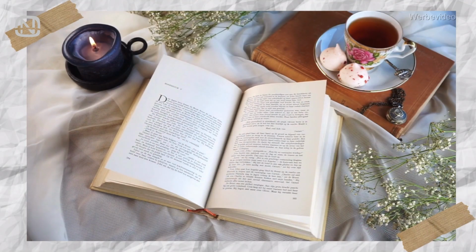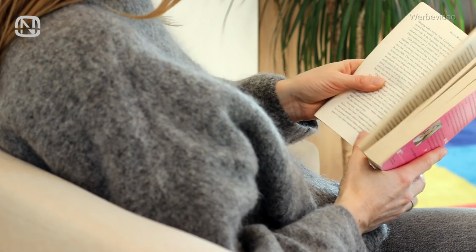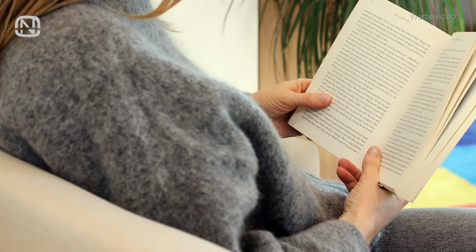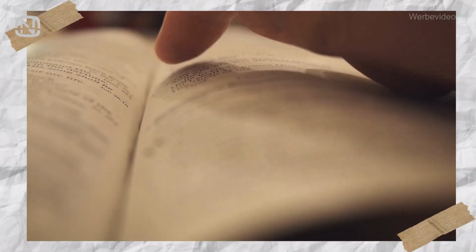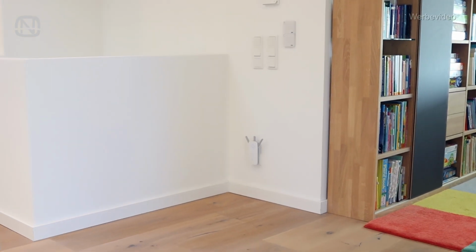Reading is one of my favorite pastimes. Amid the hustle of everyday life, it's important to have a cozy spot where you can curl up with a good book, a cup of tea, and some peace and quiet. That's why I decided to create a comfortable reading nook at home.